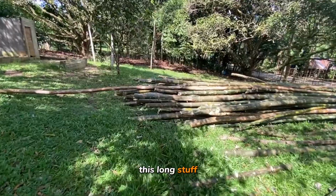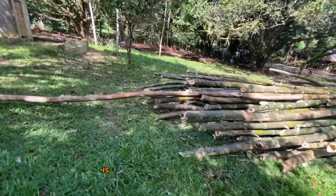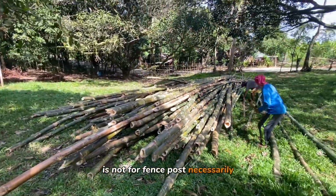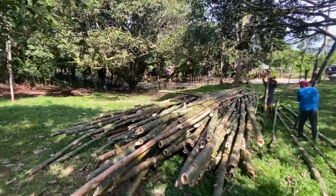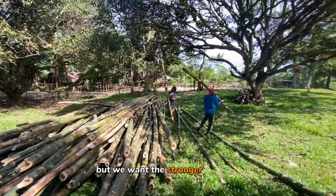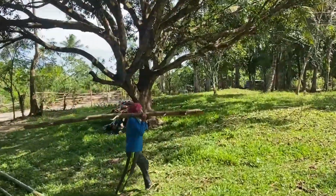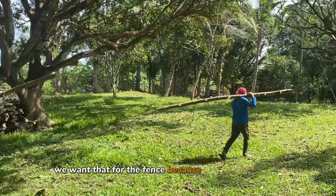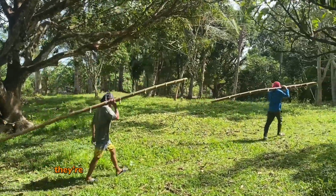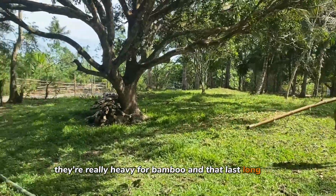This long stuff is not for fence posts necessarily. We can build anything we want out of this, but we want the stronger posts like the one Lolong's carrying right there. We want that for the fence because they're very strong. They're really heavy for bamboo, and they'll last a long time.